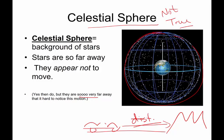This is a background of stars, and we use that background of stars as a reference point. But of course, we know that there is motion in the stars. They are moving, but they happen at incredibly large distances, and their motions are very, very slow in a human lifespan.